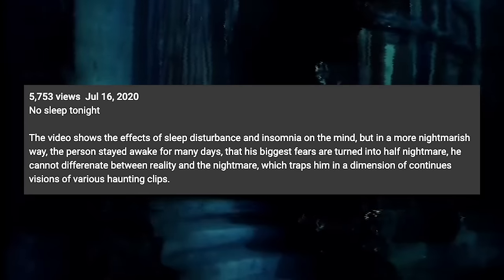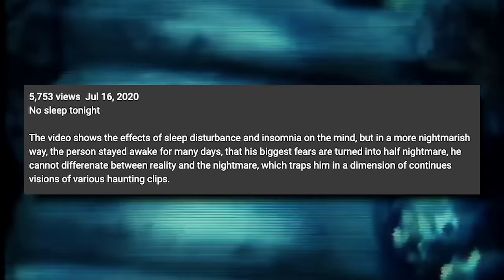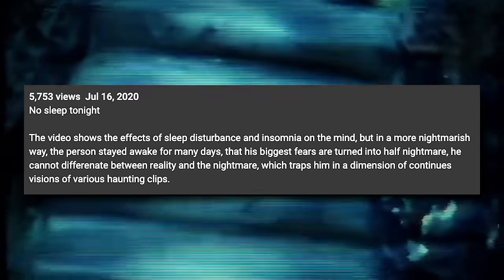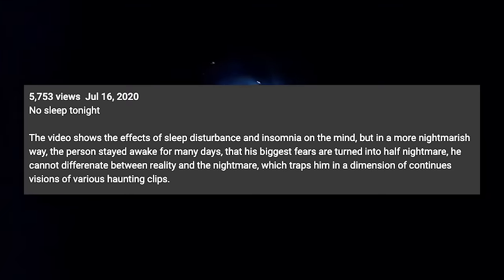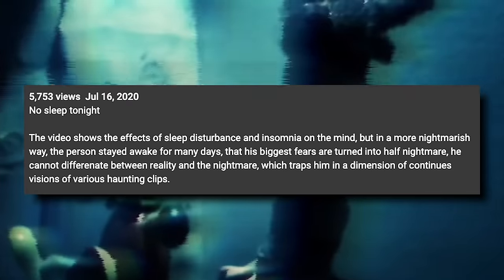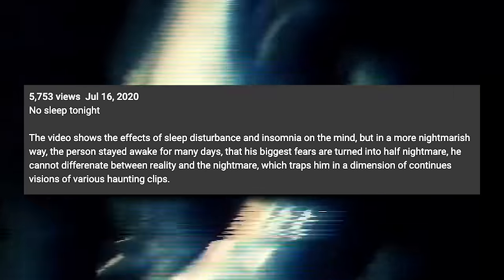And in another video called No Sleep Tonight, it states, "The video shows the effects of sleep disturbance and insomnia on the mind, but in a more nightmarish way. The person stayed awake for many days, that his biggest fears are turned into half-nightmare. He cannot differentiate between reality and the nightmare, which traps him in a dimension of continuous visions of various haunting clips."